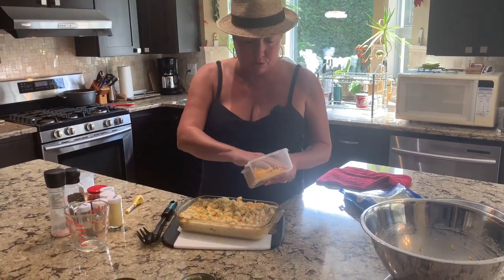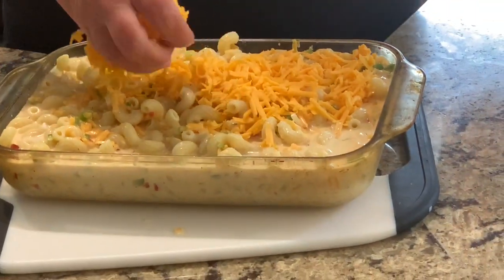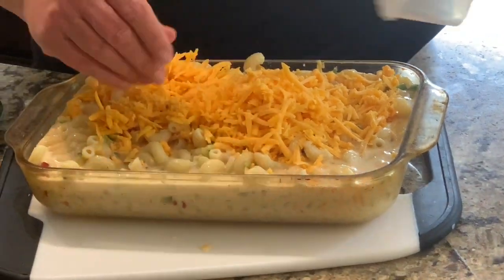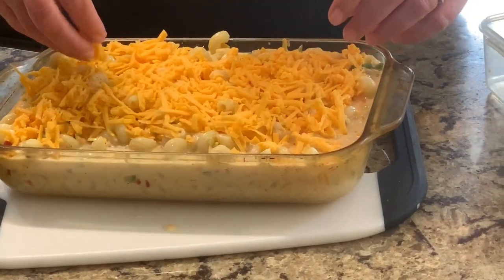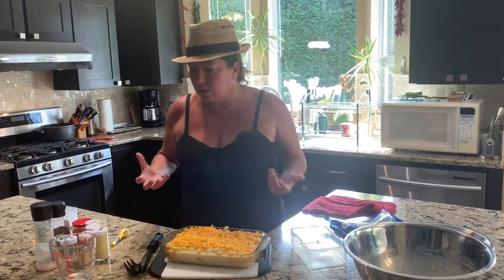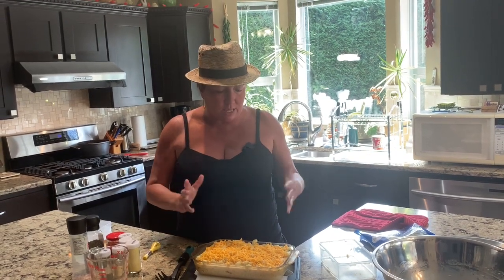Okay, so we're going to go with it as is, and we're going to top it off with a bunch of cheese. Now, some recipes call for using breadcrumbs on top. Breadcrumbs add no flavor, so I don't know what the point of that would be. I mean, yes, it's going to give you some crunch, but the crunch is going to come from the cheese. We want that cheese to crisp up, and you know when you get those hard bits of the cheese and it's crunchy, it's got texture. That's what we're looking for.